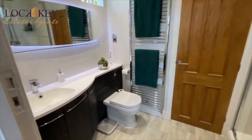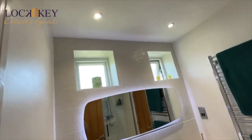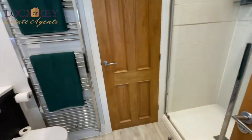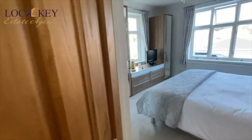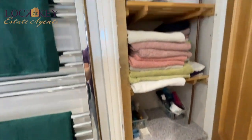Ensuite, of course, you're going to see quality workmanship. Look at the curves and look at all the fittings in there. Look at the tiling. Windows. Looks like it's got a little face there, two eyes. And of course, shower, walk-in shower. Come back through. That's your bedroom as well. If we open this up, just a little storage cupboard, all cool.